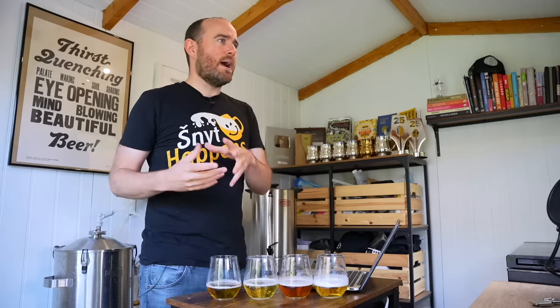Whether it's the hop extracts, whether it's that watering down process that leaves something that is fine in a higher alcohol beer, but really comes out in a lighter beer. Just something a bit, eh.